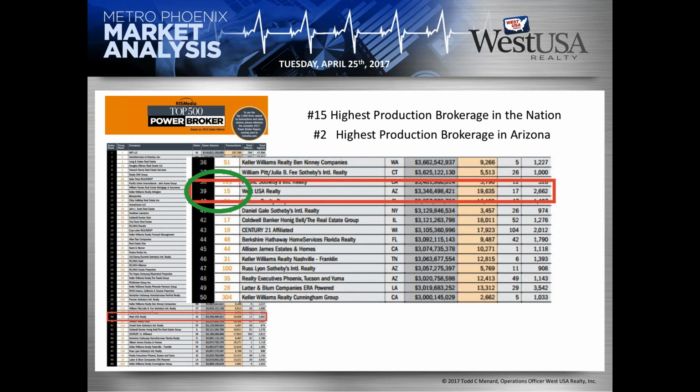$3.346 billion in business last year, 19,635 closed transactions. We have 17 branches. I don't know where they came up with the 2,662 agents, but just a wonderful job. So if you're out there talking to clients in the marketplace, tell them we are the 15th highest production brokerage in the nation. You can see it right there, 19,638 transactions.